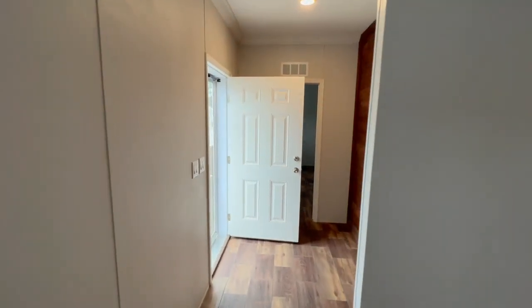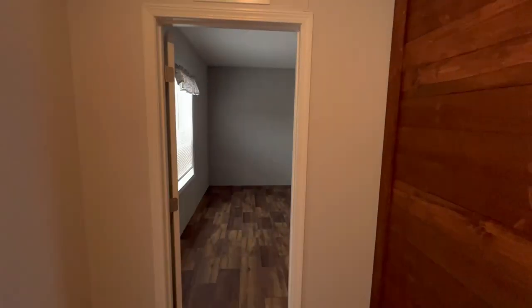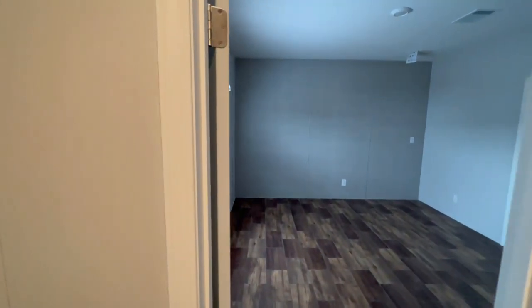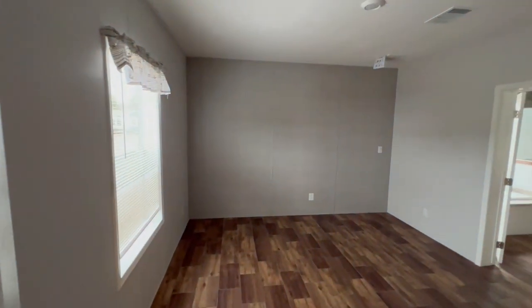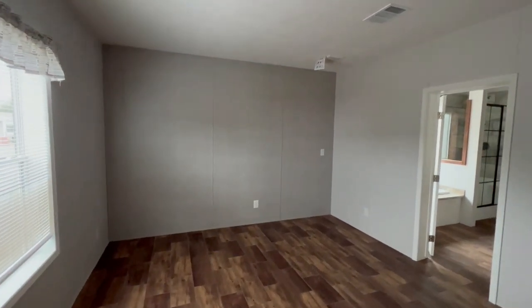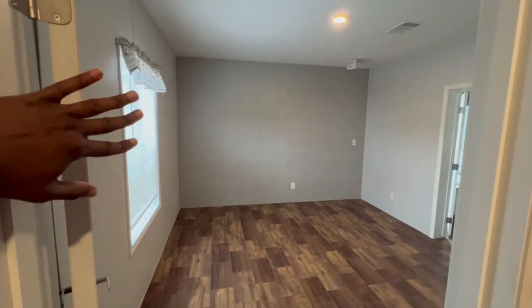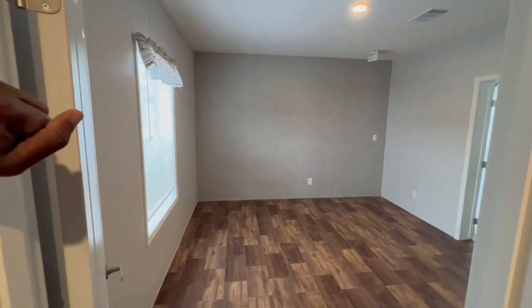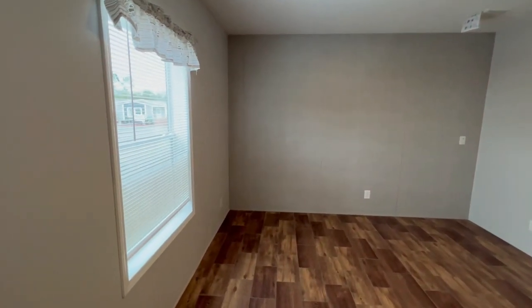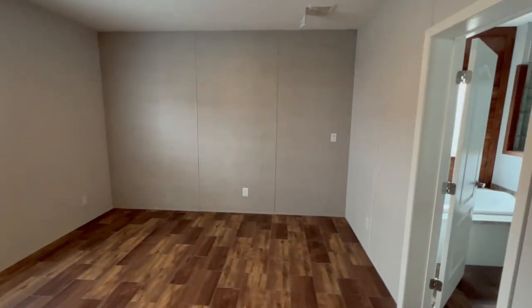With that being said, let's go check out the master bedroom. All right, so this is your master bedroom. We're going inside. All right, so this is your master. I love the wall right there. I think it might be an accent wall. I'm not exactly sure. Or it could be the same color. But yeah, there's plenty of space in here. Let's get y'all another look from another angle.